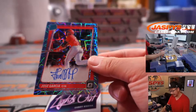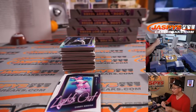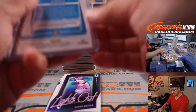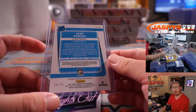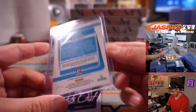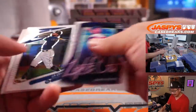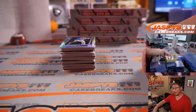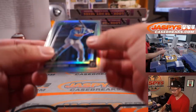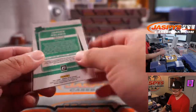There's Jose Garcia. The series was pretty even, I think, this year. I think the season series was pretty even for the Dodgers. I think the Giants maybe won one more game than the Dodgers. There's Jose Garcia, 24 out of 75. I want to say a lot of those wins were earlier in the season, though. I think later in the season, the Dodgers kind of had the upper hand, for whatever that's worth.